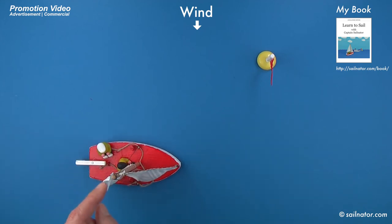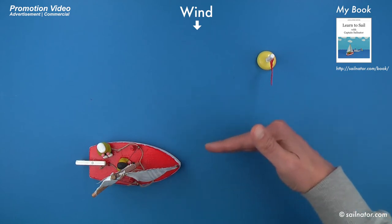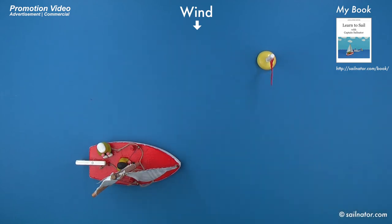The apparent wind comes from further ahead from the true wind. But what does that mean? I explain that in the video The Theory Behind Sailing. You find a link to the video in the video description.